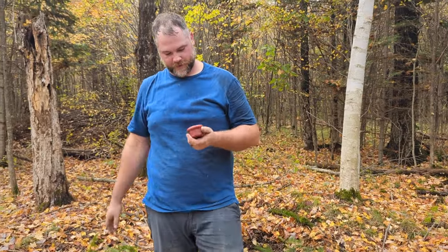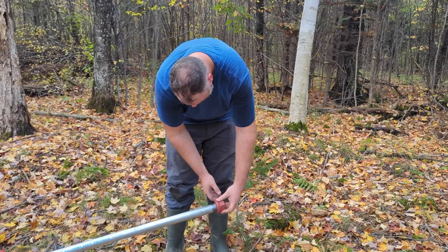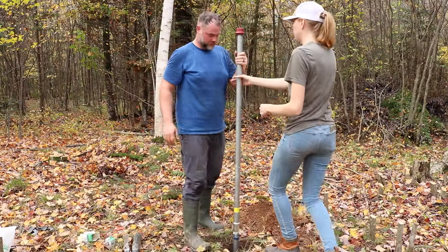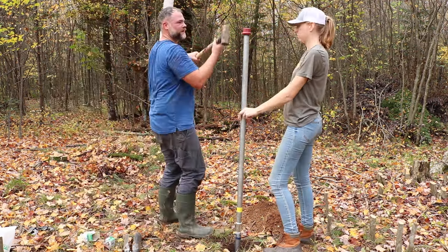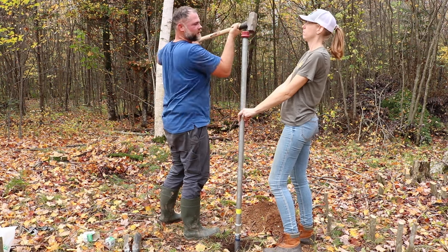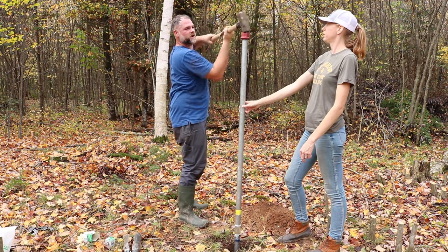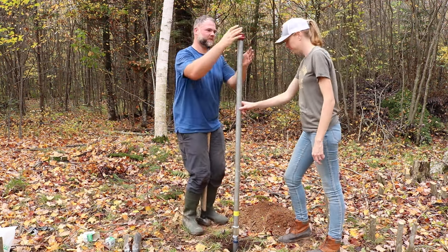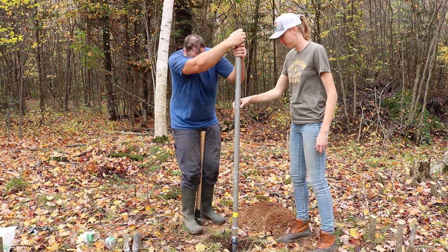This is a drive cap that protects the threads so you're not beating directly on them. Try and make it level. I feel like it's going. I want to make sure that this is not coming loose. Yeah. So that's a good way to ruin it. Booger up your threads.